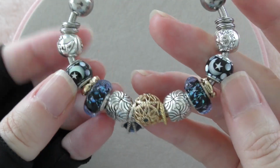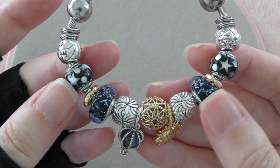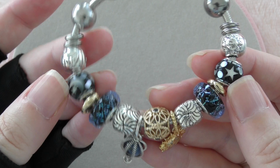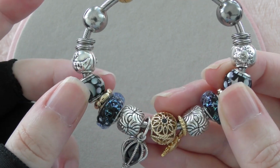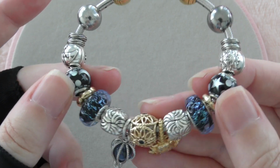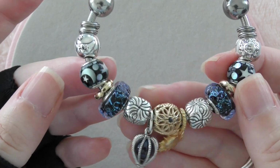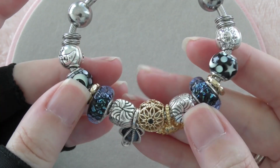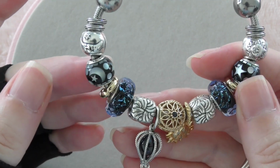The next charms that I have are very popular amongst collectors. These are called Celestial Mosaic. They are mother of pearl, but they did coat them in something so the mother of pearl wouldn't drop out. But I am very, very careful with them when I clean them. I just wipe them over with a damp cloth rather than soak them, because anything that's pearl or mother of pearl, you shouldn't be soaking in water.